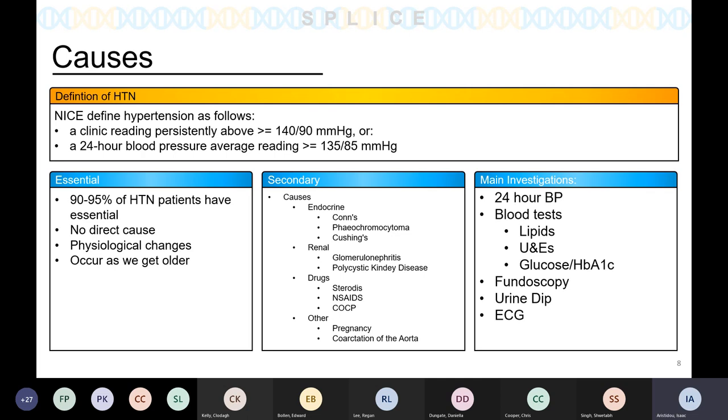But basically, you need to do a host of blood tests. Things like lipids, you can do TFTs, LFTs, but you mainly want to be measuring the kidneys, using U&Es, checking if there are any end stage renal complications to the other organ systems. Is there any underlying diabetes? So you can measure glucose, HbA1c. There are also things that affect HbA1c, like sickle cell and other coagulopathies, but we won't talk about that too much today, just be aware of them with HbA1c.